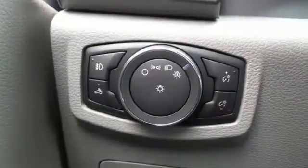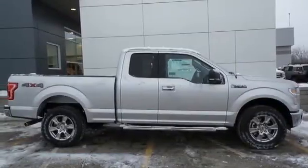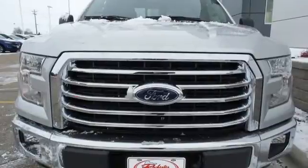It offers a 6-speed automatic with tow-haul mode and trailer sway control. Its safety features include AdvanceTrac with roll stability control and curve control, as well as multiple airbags, including safety canopy side airbags. Smart enough and tough enough to stand the test of time. Test drive it for yourself today.